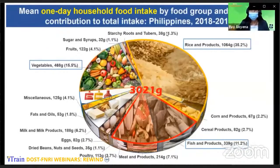Then root crops and tubers, beans and nuts and sugars and syrups were the least consumed by the households at only 1% of the total food intake. Then miscellaneous foods, which include all kinds of beverages and condiments, had 4% contribution to the total food intake.